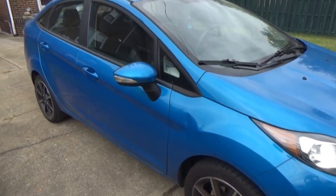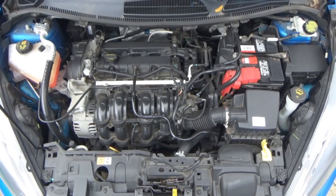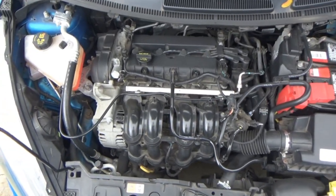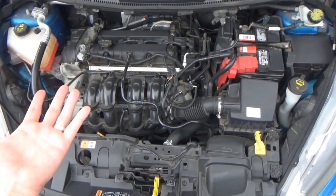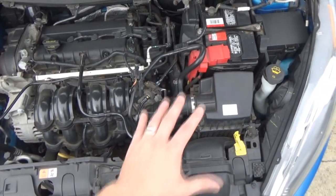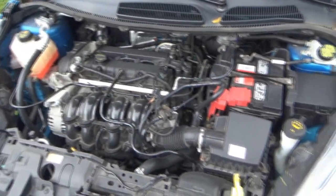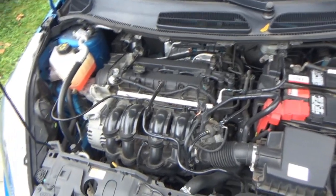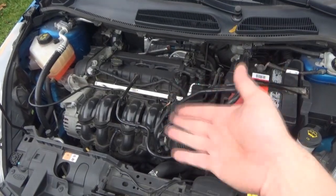Oh well. Anyway, let's have a look. The 1.6 liter Sigma 4-cylinder engine is what powers this Fiesta. Again, I think it's a great engine for this little car, and when it's combined with that DCT transmission, it actually has quite a bit of takeoff. It's not bad. It's a small car. It's a small engine. It's supposed to be an economy type thing.